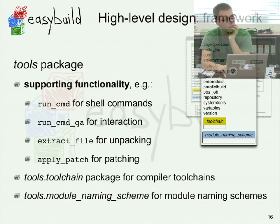Then the tools.toolchain package offers the support for compiler toolchains, the generic support, so not tied to a particular compiler or a particular BLAS library. And that will tie in with the toolchains package. I'll show that on the next slide. And then fairly recently we also have the module naming scheme package for dealing with custom module naming schemes. So whatever your site has, maybe it doesn't have a policy, maybe it does have a policy for naming modules, we can actually implement it in EasyBuild and make EasyBuild produce the modules like we want.